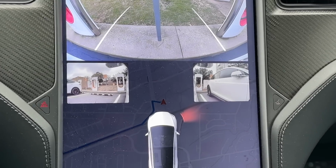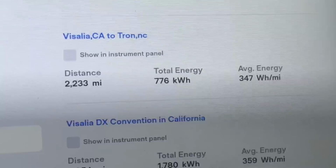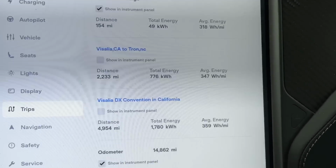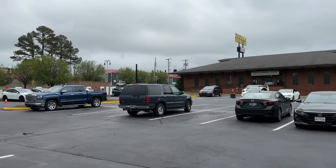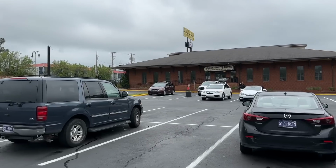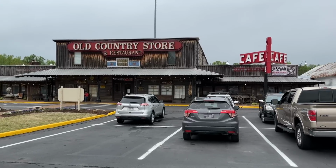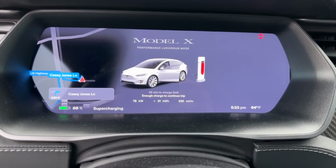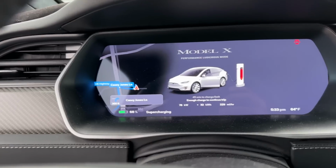All right, let's get plugged in here. Before on arrival, let's check the trip data. 2,233 miles, 776 kilowatt hours, and 347 watt hours per mile. Here is the 8 stall. It's version 2. And then the Casey Jones Museum is right here. It's pretty cool. And if you get hungry, you go to the old country store and restaurant. Have some down-home cooking. We are charged here at Casey Jones, 68%. Our arrival percentage is 17%.